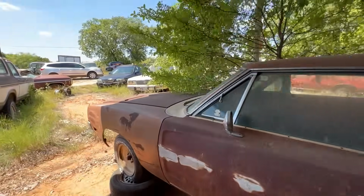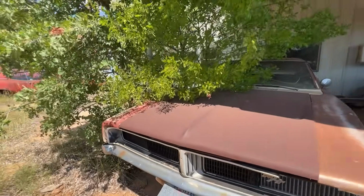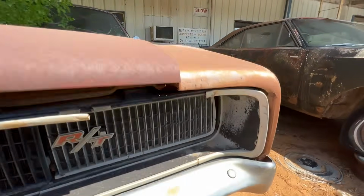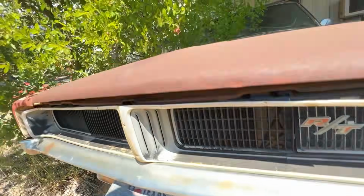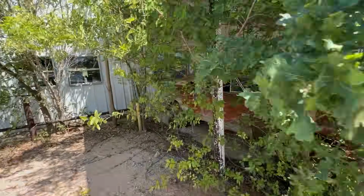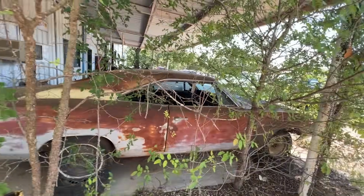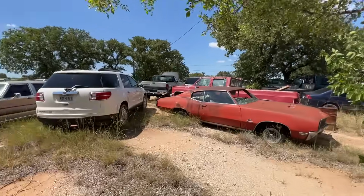Well, that's cool. She's definitely gonna need some love, but that's not gonna open like that. And I don't bend hoods. Yeah, we got an engine. There's an engine in it. It's a 69 Dodge Charger. Well, these guys over here are killing it.